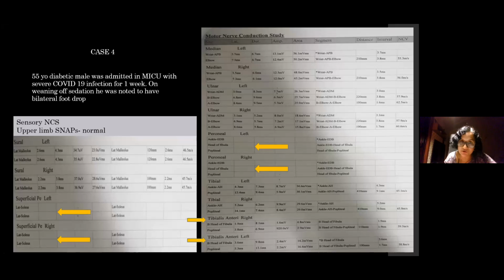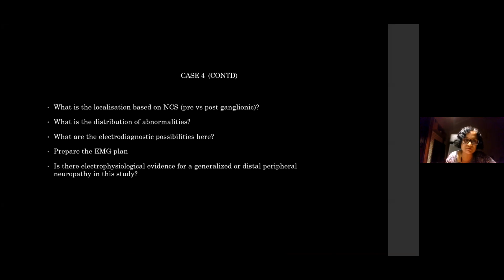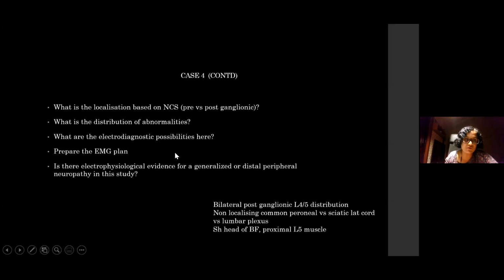But if you have a non-localizing common peroneal neuropathy, or bilateral non-localizing common peroneal neuropathy, you can never be sure it's not a sciatic without needling the sciatic innervated hamstring muscles. That's important. Don't forget that. So that will be part of your EMG plan, and the electrodiagnostic possibilities we have already discussed.